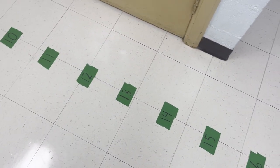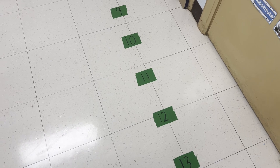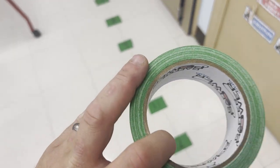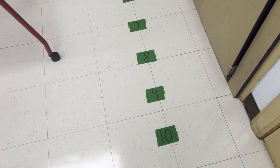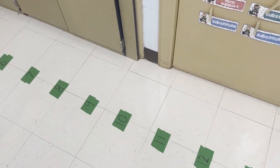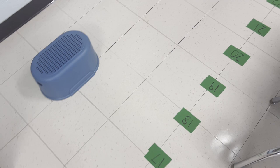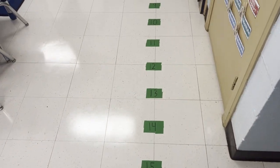The type of tape I used is something called gaffer tape. Gaffer tape is like this right here, and it is used very often in theater and stage. You can peel it up very easily and it doesn't leave a residue, but for the most part it sticks pretty well and is very useful for tile. So if you ever want to do something like this, I would highly recommend getting gaffer tape. I will link the Amazon link that I got this tape from in the comments below.